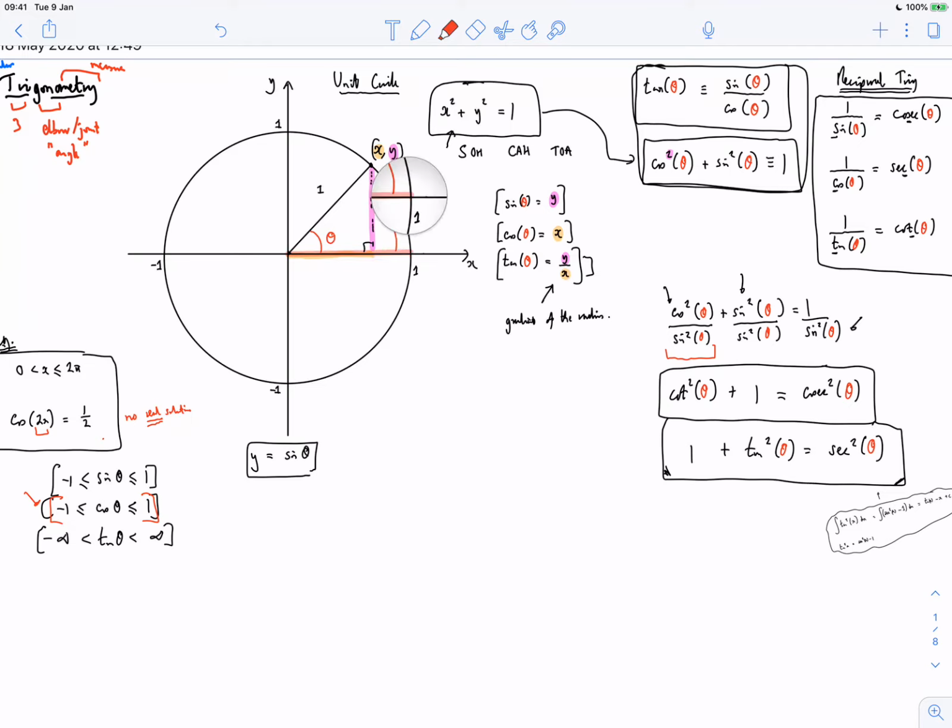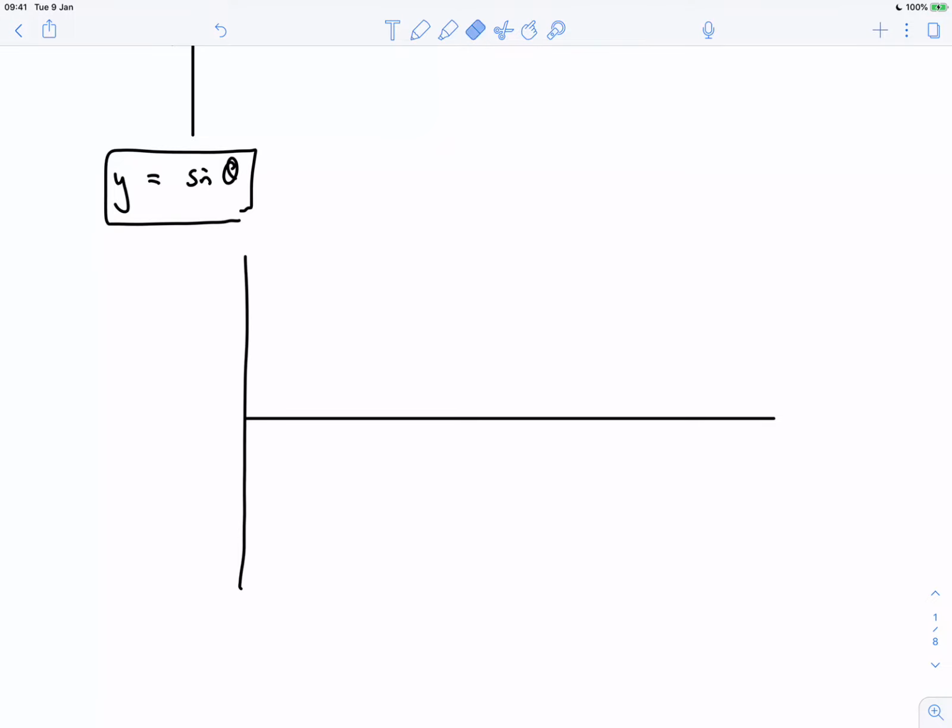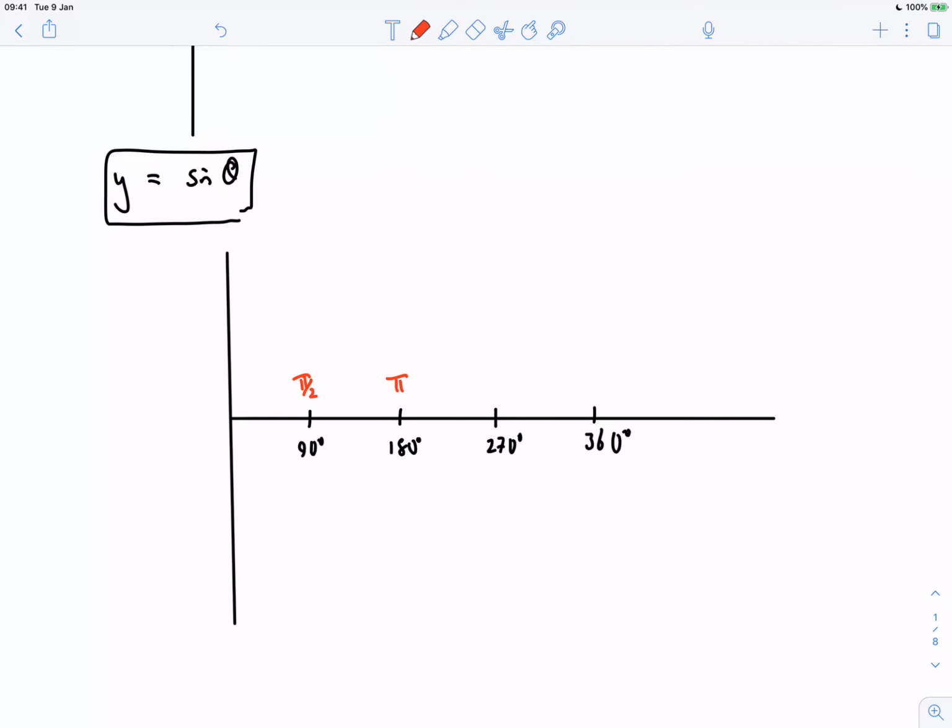Sine theta is the y coordinate. So the y coordinate starts at 0, it goes positive up to 1 at 90 degrees, and then is back to 0 at 180. So let's think about that. Let's get some key points. Okay, so there's 90 degrees, there's about 180, there's 270 degrees, and here's 360 degrees. Or if we're going to be big boys and girls and use radians, this is pi over 2 radians, this is pi radians, this is 3 pi over 2 radians, and this is 2 pi radians.